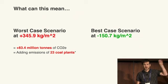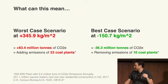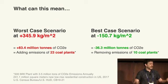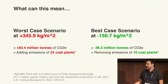Currently we are kind of doing the first scenario and we're not doing the second one. So there's the balance of like 33 coal plants per year lying in the balance of if we keep doing the red thing or doing the green thing. It's a huge thing.